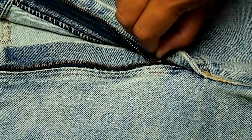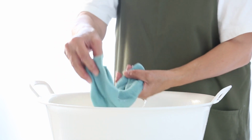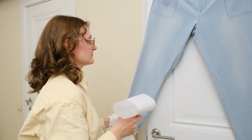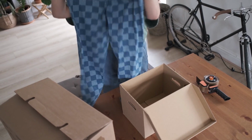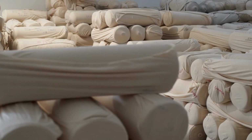Start with larger items like jeans or jackets. Lay them flat, smooth out any wrinkles, and then roll them tightly. For shirts, button them up first. It keeps the roll tight and minimizes wrinkles. The trick is to roll them like a burrito. Sounds simple, right? That's because it is.